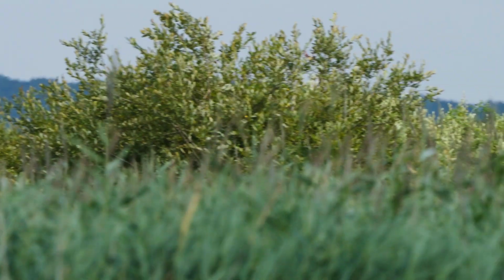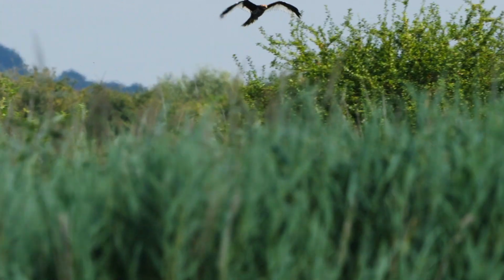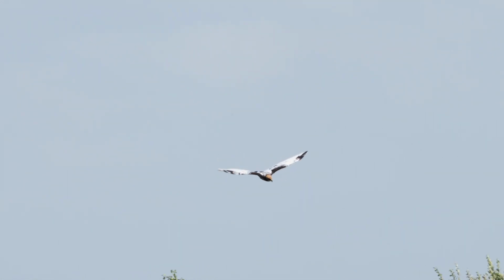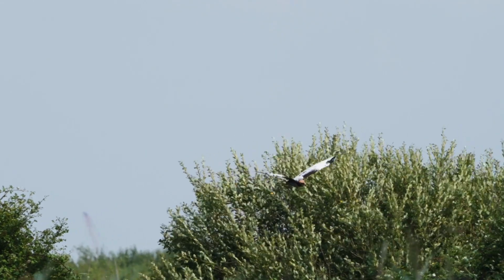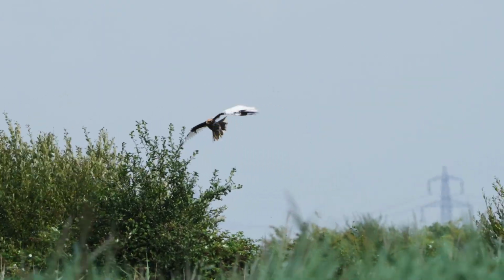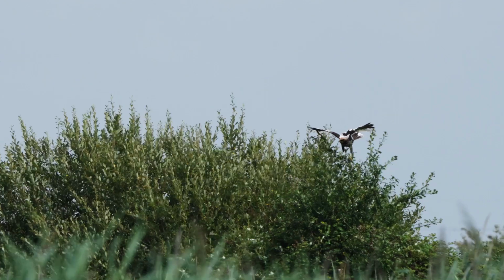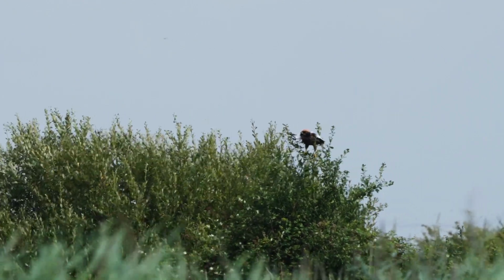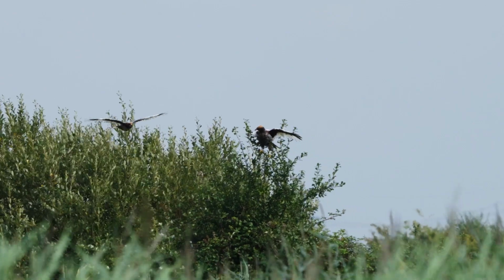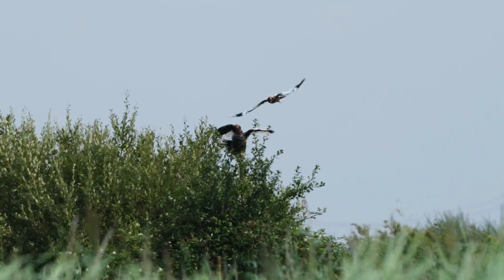They seem to spend short spells of time in flight and then perching on these small bushes, waiting for their parents to bring them food. And it seemed as if there was a little bit of sibling rivalry as they had a little spat now and again.